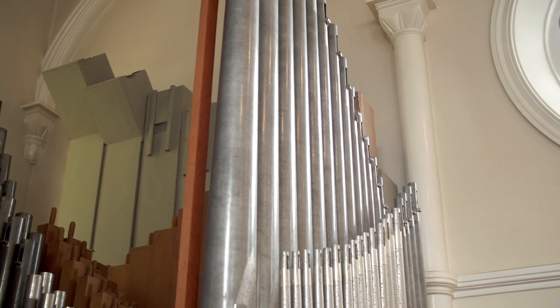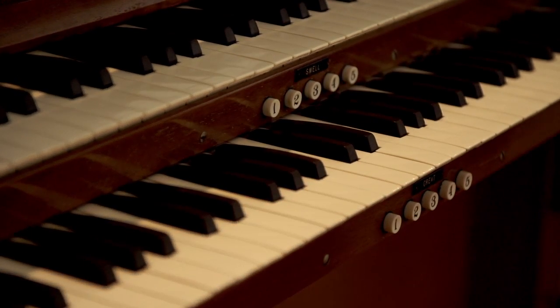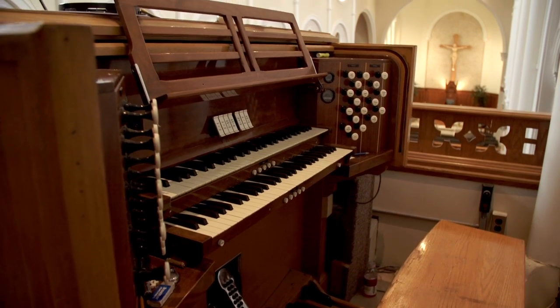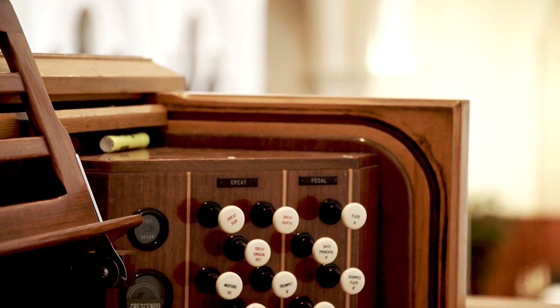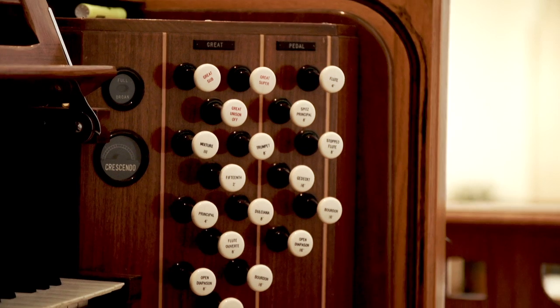The pipe organ that we have right now is a 2-manual Casavant organ. I believe it was installed sometime in the 60s. It is not the largest instrument that we have in the city, but because of the way the building is built with all of the plaster, the acoustics in here are very, very conducive to music, to worship, to the organ, and the sound just fills the space beautifully.